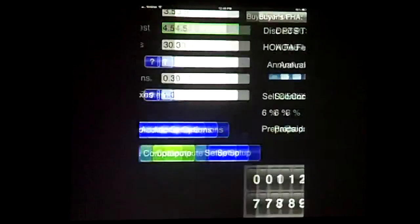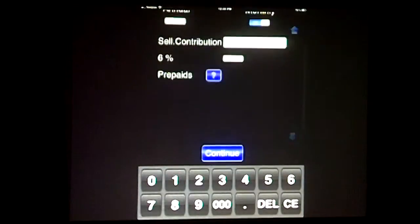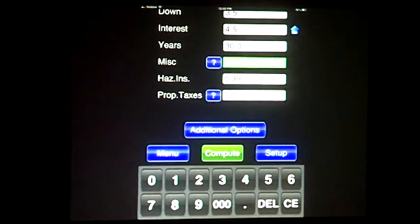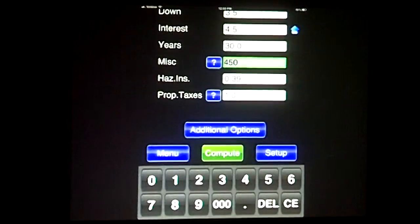We could add a home warranty in here. We could add all kinds of other options under additional options. If you need the HOA fee, let's say $90 a month for HOA, and that's monthly. If you had a seller contribution, you could add that as well. Let's say a miscellaneous one-time fee of $450 for a home warranty through Fidelity Home Warranty. And you just click on compute.